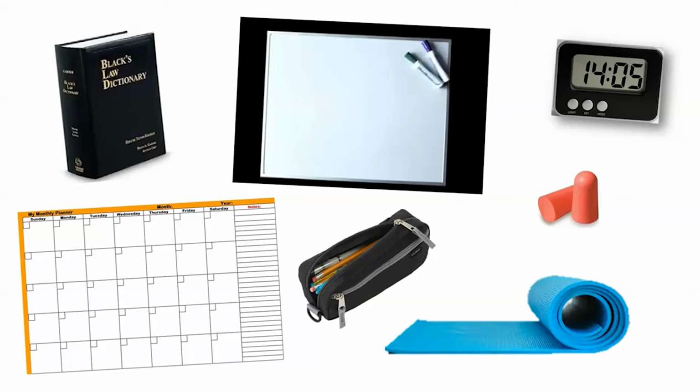It doesn't matter if you have a paper calendar, it doesn't matter if you keep your calendar on your phone. The important thing is that you have a calendar. So if you are not a calendar person to date, please become a calendar person. It will ultimately help with your academic success.